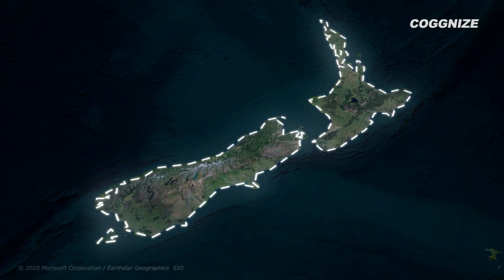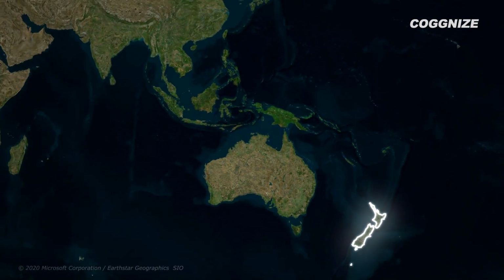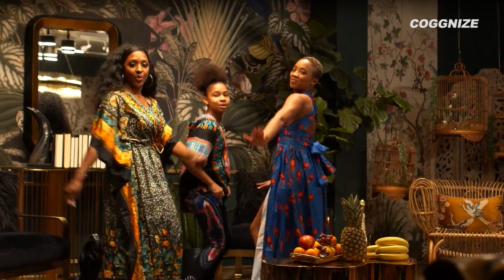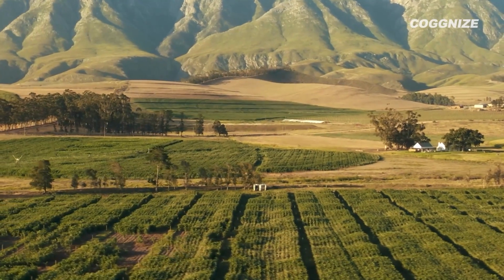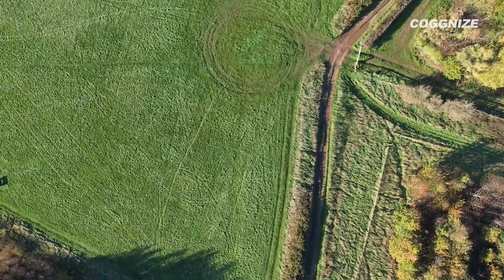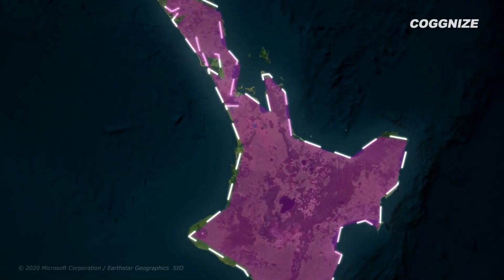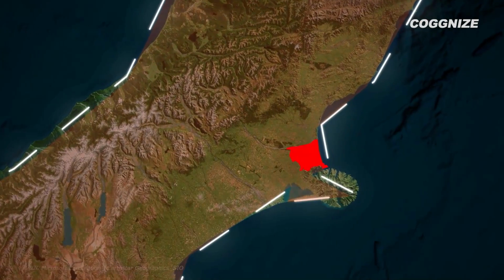New Zealand's comparably low population density can be attributed to a combination of factors, including its isolation, challenging geography, limited economic opportunities, cultural and historical connections to the land, and the preservation of its natural environment. These factors have shaped the population patterns, with a significant concentration of people in the North Island, particularly in Auckland, and sparser populations in the South Island and rural areas.